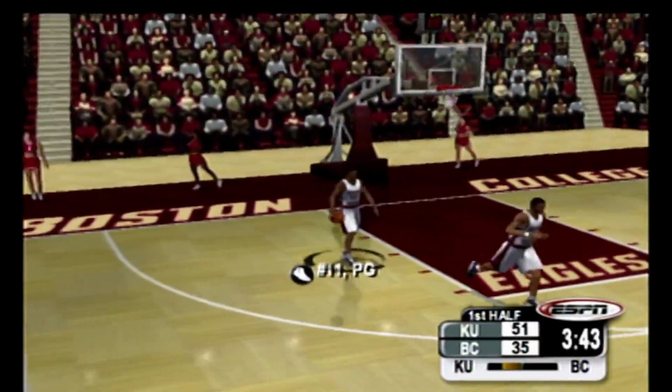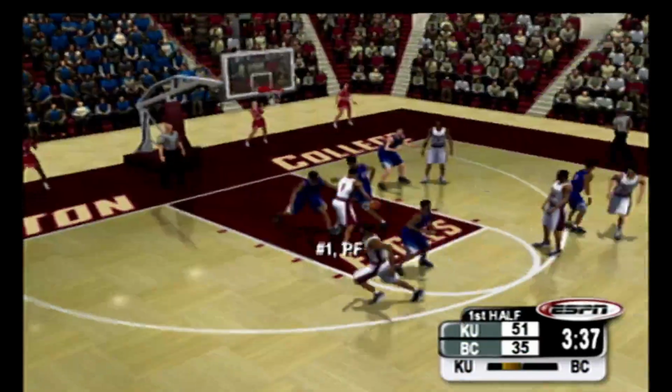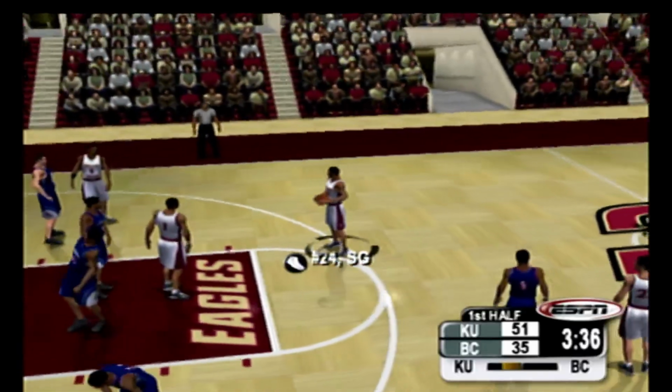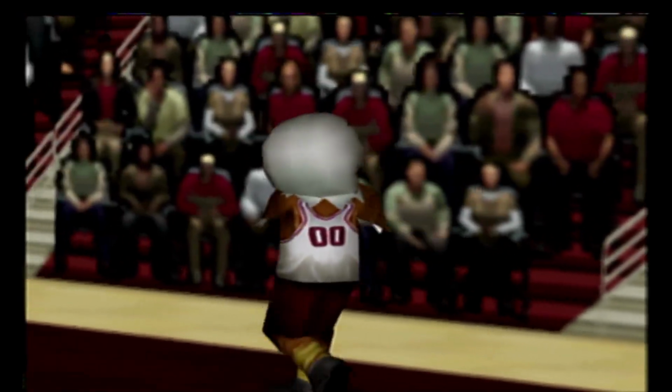Mike, that's where you look to your go-to guy every time down the floor. If he doesn't have it, that's when he can get other people involved. But when you've got a hot hand like this, you go to it until they stop him. When you hit arm and hardly any ball, that is not good D. That's a foul.